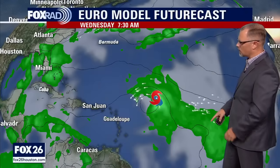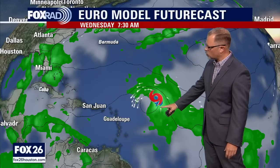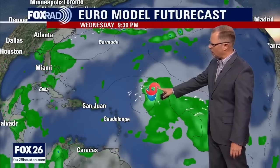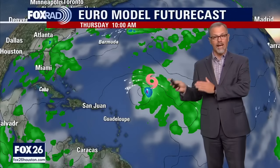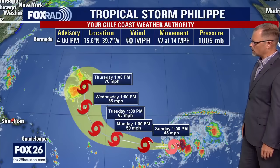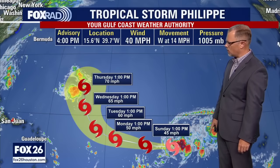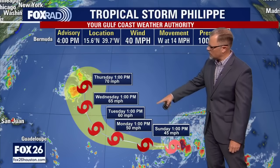So zipping back out real quick, we'll talk about Philippe as it is going to continue to move across the Atlantic, and we get to Wednesday morning, and we've seen that westerly track, for the most part. But once we get into Wednesday morning, all our models indicate that it becomes much more of a northerly track that it will begin to follow. And that means that we're not expecting this to make a U.S. landfall, at this point, at least. And you can see that here from the official forecast track from the National Hurricane Center moving out tomorrow afternoon. Not a lot of movement as far as the speed goes. It's currently moving at around 14 miles an hour.